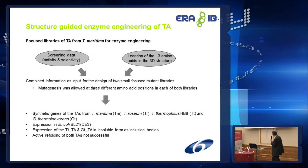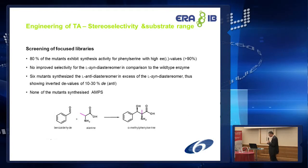variant was obtained. So these screening data and the three-dimensional structural data were combined in two small focused mutant libraries, and synthetic genes have been produced from Thermotoga maritima, Thermotoga roseum, Thermophilus, and Geobacillus thermoleovorans expressed in E. coli. And what we found is that only insoluble inclusion bodies had been found, and that protein folding did not occur in the desired way.